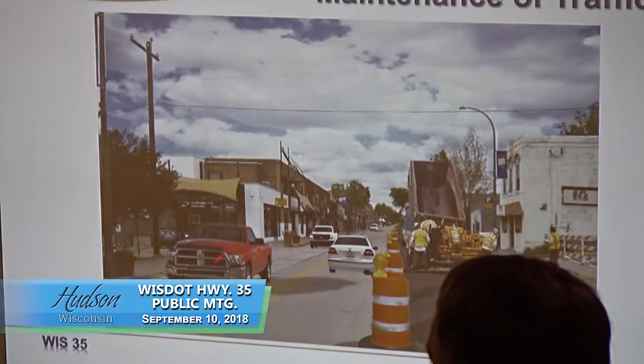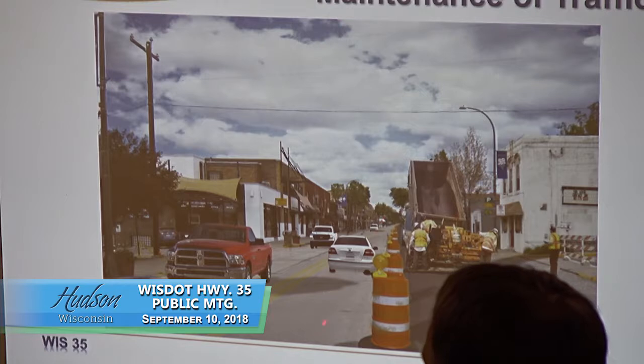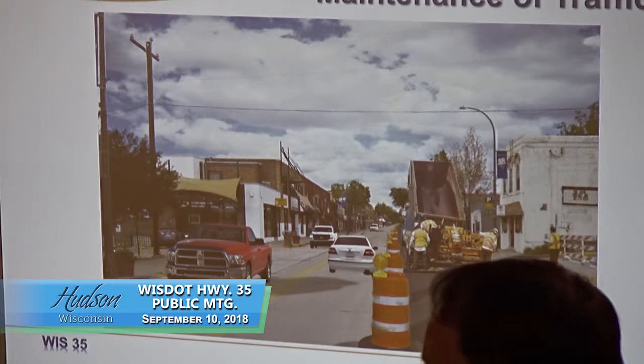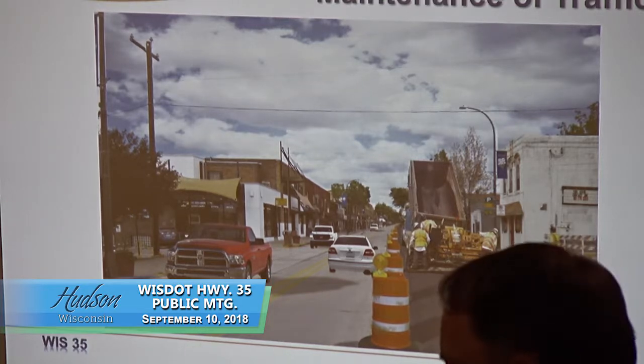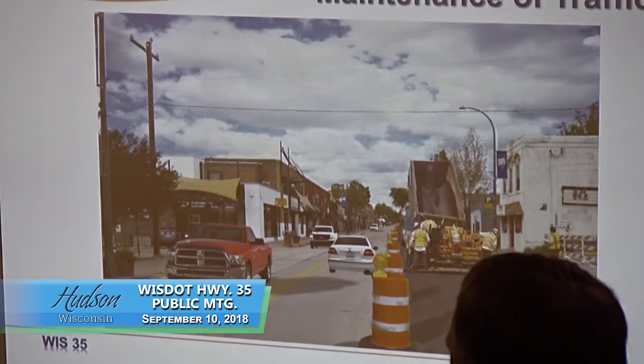So that's the intent on the south project. That's kind of just a picture of what it would look like. Vehicles traveling in the current parking lane, the other direction, on the current southbound lane, opposite direction, and then we'd work on the other half. So that's kind of the picture of what it would look like.